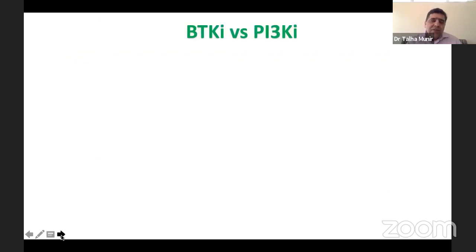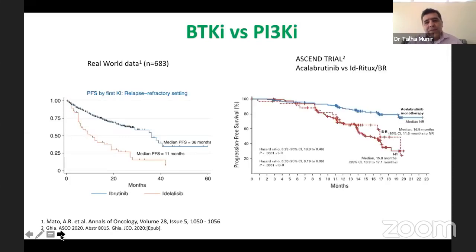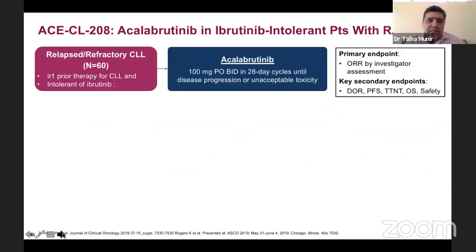So I will try to just give you a brief idea where I stand on this, that between BTK inhibitor and PI3 kinase inhibitors, so I'm talking about ibrutinib or acalabrutinib versus idelalisib, there's a clear winner there. This is the real world data, and I showed you the ASCEND data as well. Both are suggesting that actually the BTK inhibitors are better as compared to PI3 kinase inhibitor. So I don't think there is an argument about that, and we should be using a BTKI in this setting.